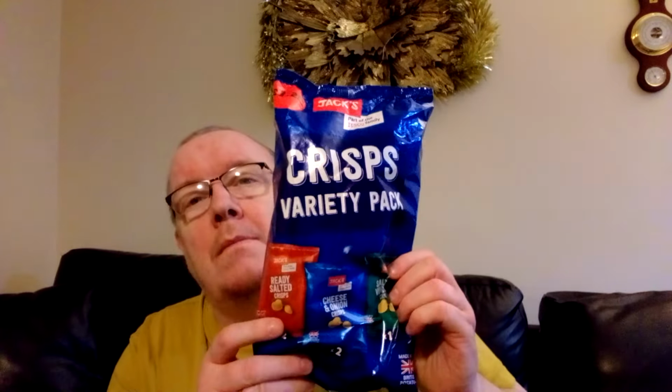Right, I've got a crisp review. Now I've got these from a local garage, the 125 Jacks, part of the Tesco family crisp variety pack. Ready salted, cheese and onion, salt and vinegar in that one. The 125 for five packs.